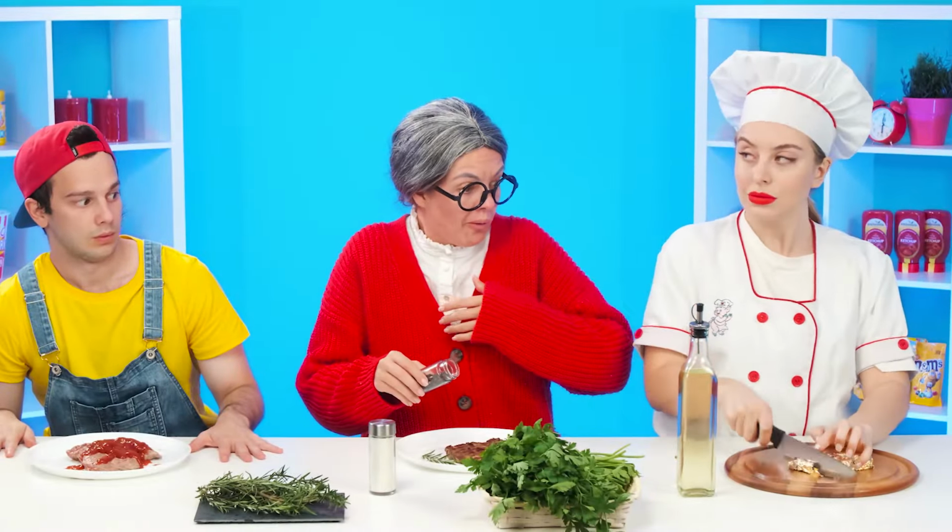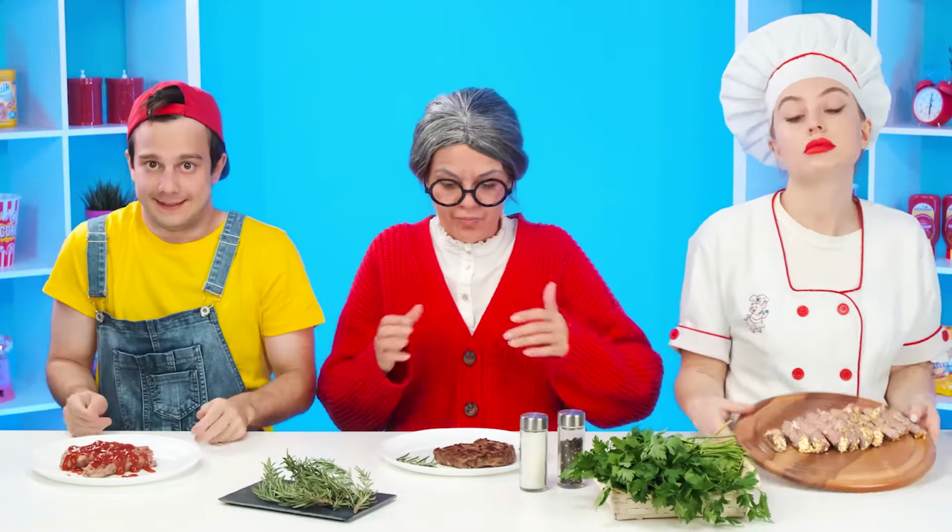Meat should be cut with a sharp knife so as not to spoil the appearance of the steak. Awesome. Oh, that's how it is. I didn't know it. Ready? Now you can serve it.